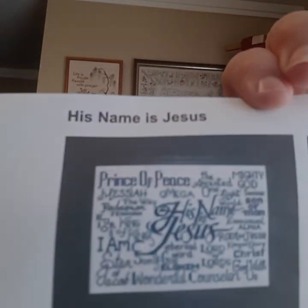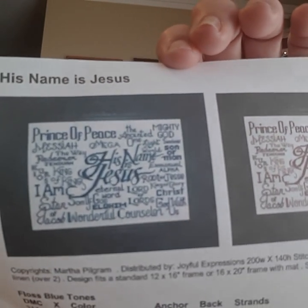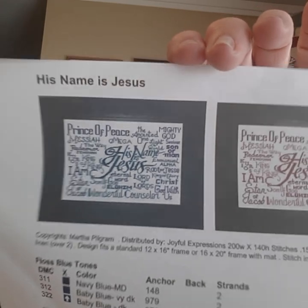My freebie this week, excuse me, I also got from watching Stitchin Mommy, and it's one that she talks about. It is joyfulexpressions.com, or maybe it's not. Yeah. And it is called His Name is Jesus. It's a freebie. I like this. They show it in blue and they show it in red. I think this would be lovely to make, to hang up for Christmas and also to put up at Easter time. So this is a freebie that you can download by just going to joyfulexpressions.us. And I'll put that down in my notes below. So let's see. That's my freebie.